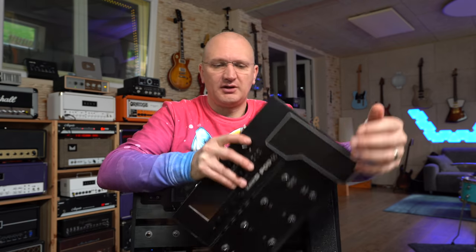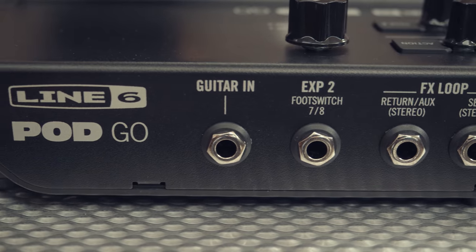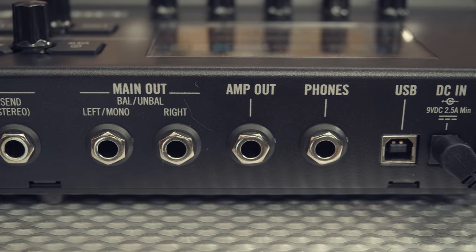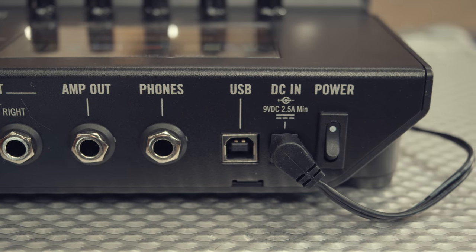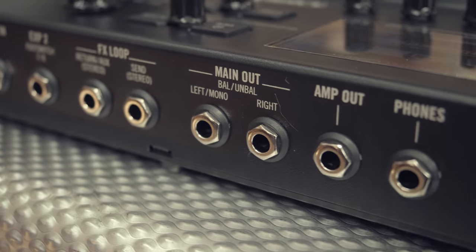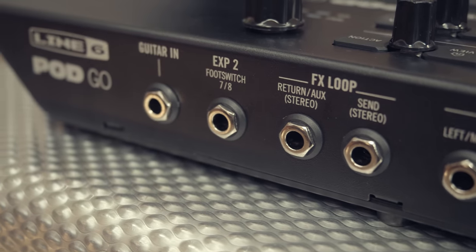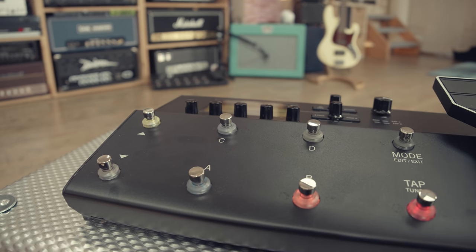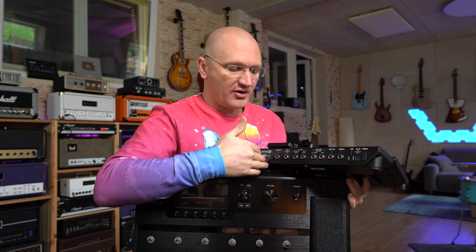We start with the Pod Go. Pod Go has a guitar in. It's got another expression pedal input in addition to the one that you have on it. It's got an effects loop, which needs TRS cables, but it can be a stereo effects loop, which is pretty cool, or an aux input if you wanted that. Then there's the main out, only a quarter inch, balanced or unbalanced. There's an amp out if you want to run it in front of your amp with a four cable method, phones, and that's it. There is no MIDI, there is no stereo in for your guitar.